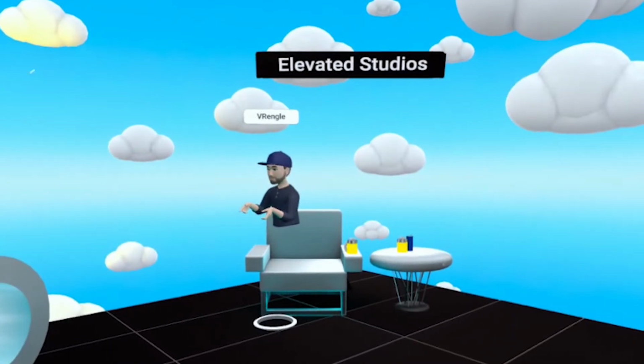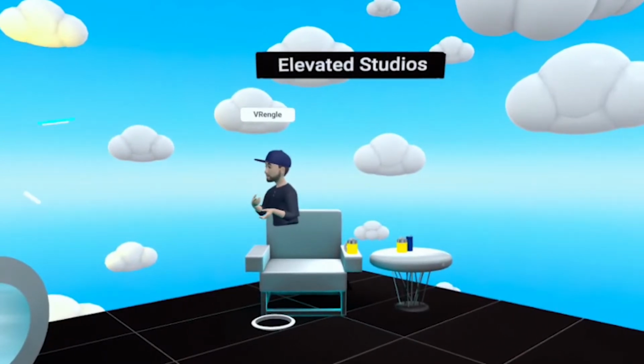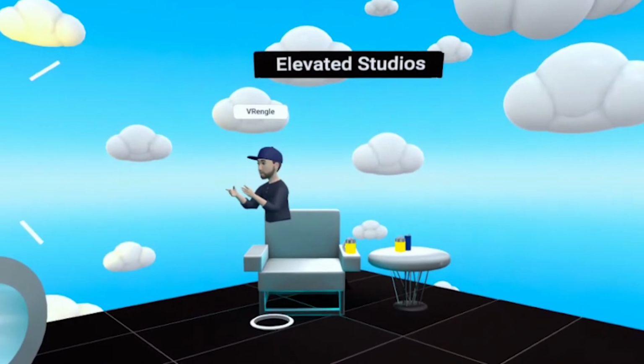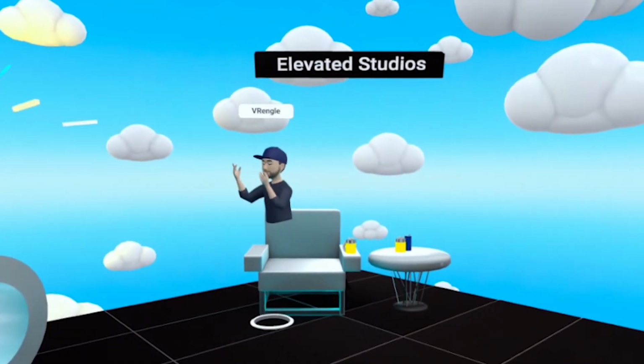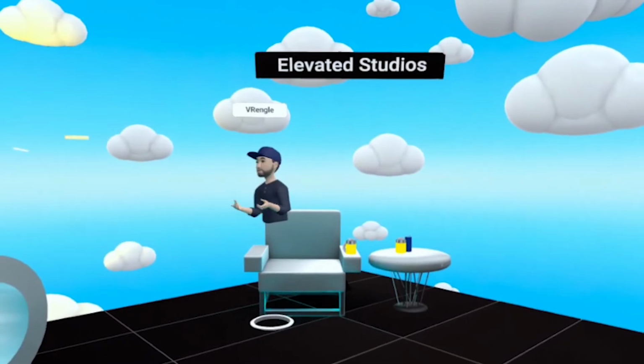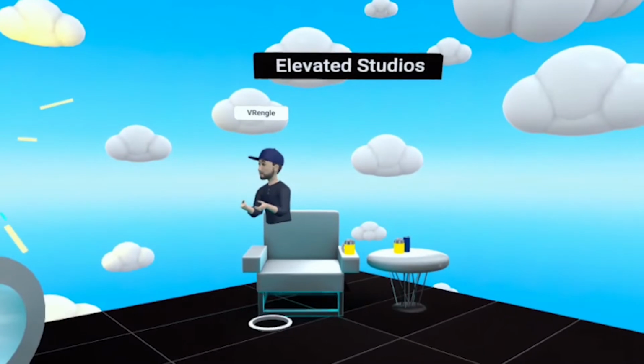So VR is by far the hardest development experience I've ever had, mostly because you're developing on this 2D screen in the editor, and you write code and you try to see how it's going to work, and then you put your headset on and you get in there and it's just different. It's completely different, right? The things that look good on flat may not look good.